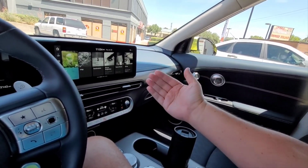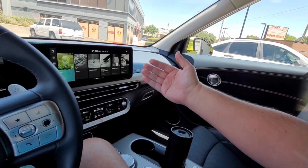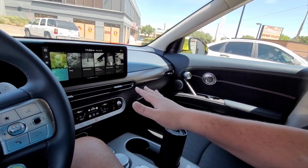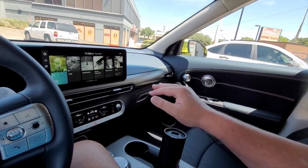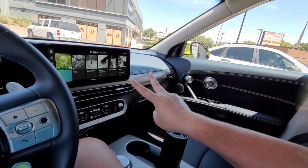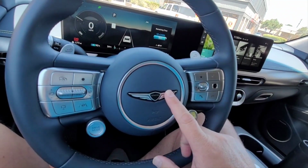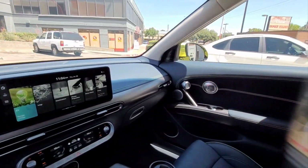You could have dropped 88 grand on an I-Pace 2 years ago and spent a lot of money in depreciation. Or you could spend 68 on this, and I'm not even talking about EV incentives and all that crap. Let's just go with the sticker price. 68 on this and have a much better car than that I-Pace was when it came out 2 years ago. So I can only imagine what the future is going to bring, not only through the Genesis brand, but through other brands, as they're all competing with each other for this market share.